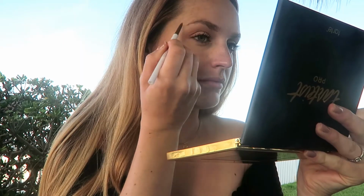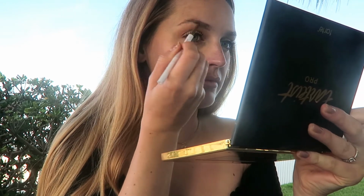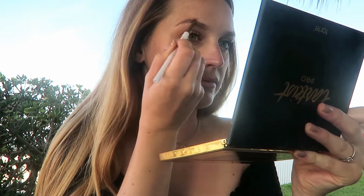All right, let's do some brows. I cannot forget the brows. The brows are like super important. If I do anything in the morning, it's concealer, brows, and maybe a lip.